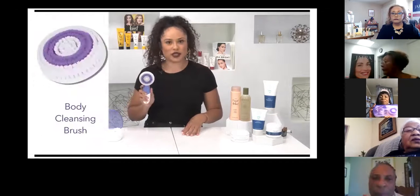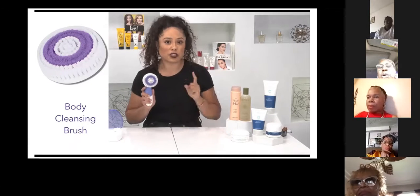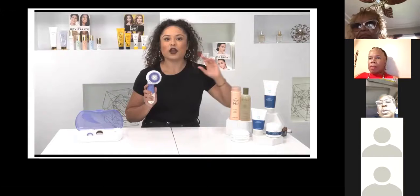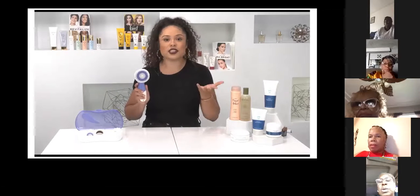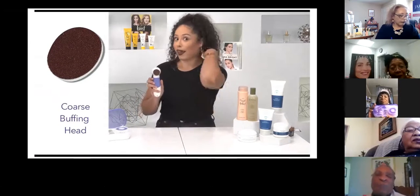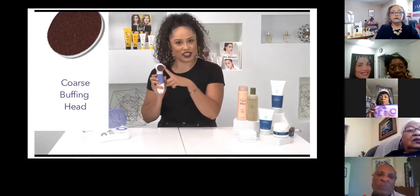Moving on to the body attachments, we have the Body Cleansing Brush, perfect for use with your favorite Jafra Spa products or Royal Toiletries. Use it to cleanse, exfoliate, and smooth your entire body. For really dry and rough areas for the body, like your elbows, you can use the Coarse Buffing Head, which will give you a deeper exfoliation.